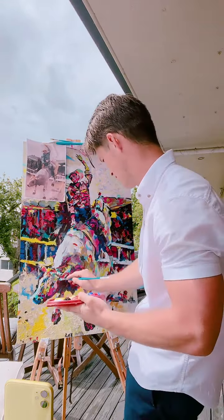But I do try and use the craziest colour palette that I can. That's part of the fun.